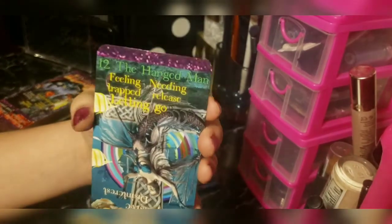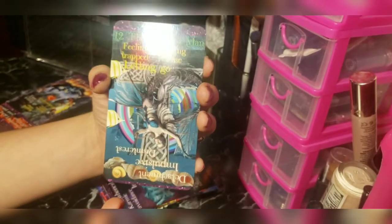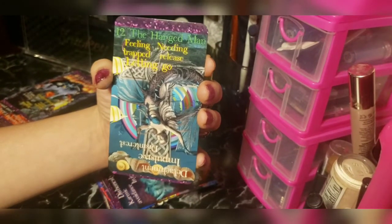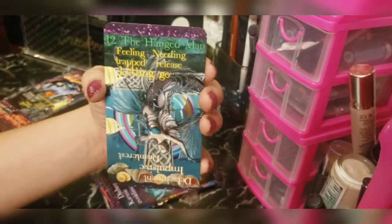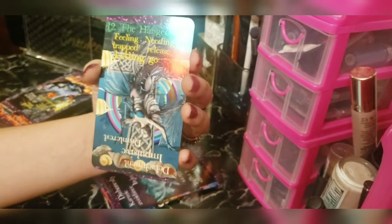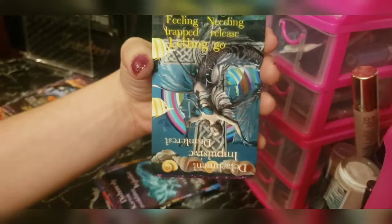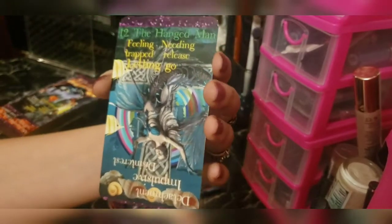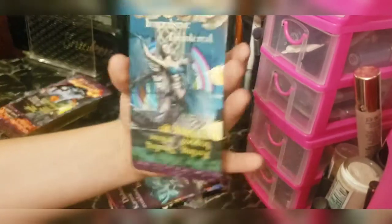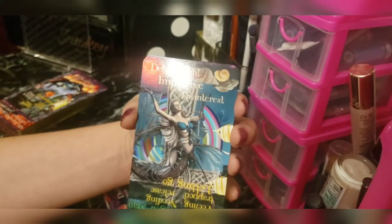Then you have the Hanged Man. Oh, that light is just... See if I can fix it a little bit better. Okay. Sorry, guys. All right, the Hanged Man. Feeling trapped, letting go, and needing release. And you have this mermaid, and she is hanging here upside down like a dead fish. In reverse: detachment, impulsive, disinterest.